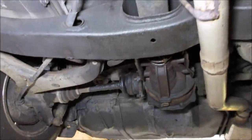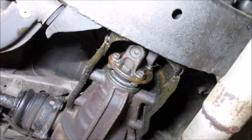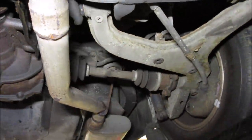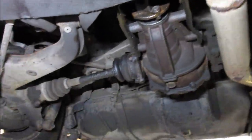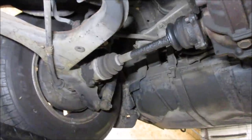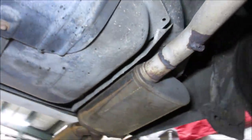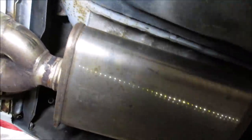Another thing about a GTS and a Supra, I got some moisture going on there, is it's got independent rear suspension. Usually it should be a live axle in the rear. Now you see it's got CV joints with the pumpkin in the middle. Yeah, they come with independent rear suspension on the GTS and the Supra. Here's that aftermarket muffler that's on there. It's rattling away, probably on that tin right there.